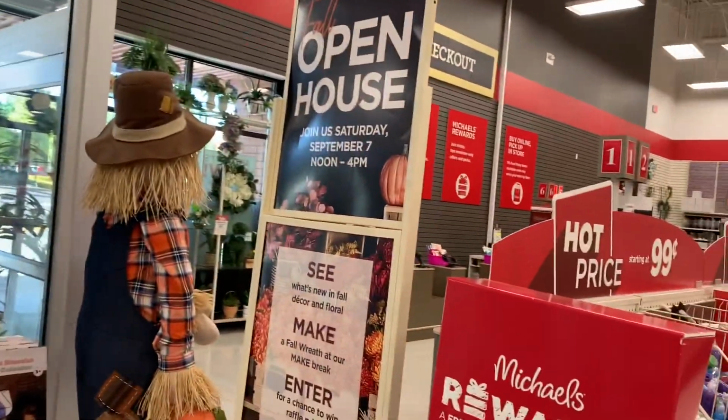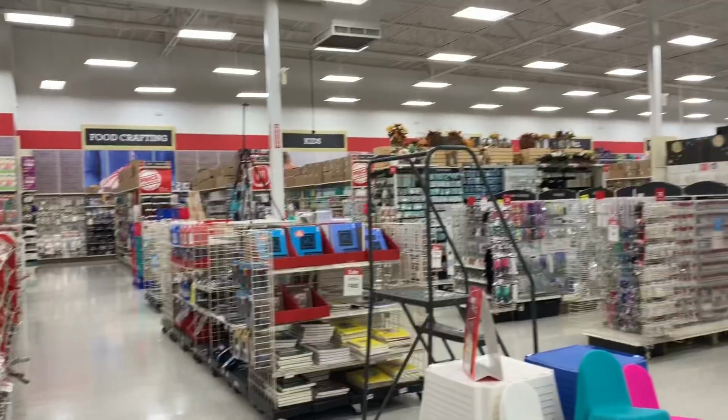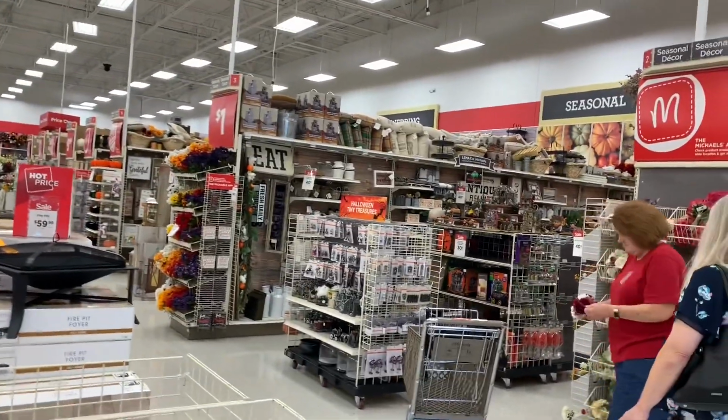So when we come in that front door at Michael's, if we go to the left, that's where the checkout counters are. And that's where I usually go to get assistance if I really know what I'm coming here for and I need someone to help me find things.